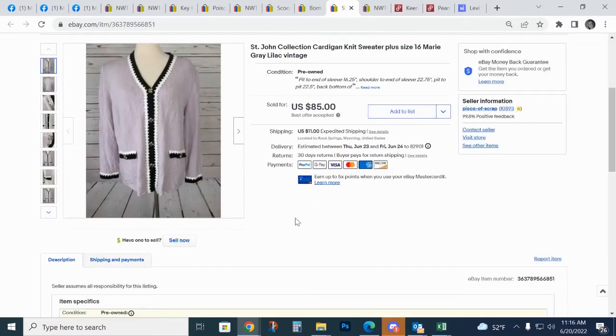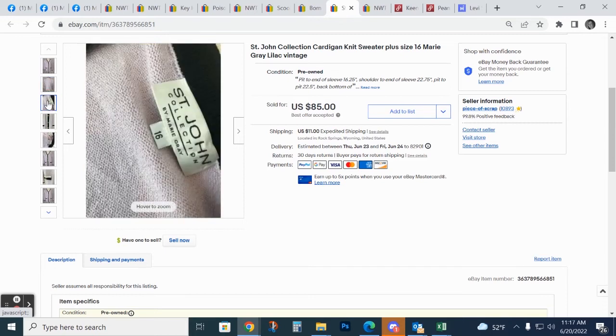Next up is a St. John collection cardigan sweater. I don't find St. John all that often. I paid $3.75 for this at a thrift store. It sold for my full asking price of $85, and the buyer did pay $11 priority shipping, and it sold within 1 day. So I may or may not have undersold it. I'm not sure. But regardless, I paid less than $4, and I turned it into a $96 sale. So my profit, $70.92. Keep your eye open for this St. John collection. It is different than the Kohl's brand, St. John's Bay.